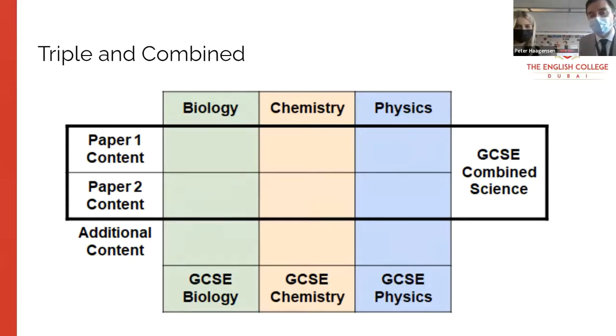I know that sometimes people hear the name combined science and feel it's kind of a fluffy science, not actually proper science, as it were, but it does contain biology, chemistry and physics. It's a very robust course, but the triple science has the additional content for biology, chemistry and physics.